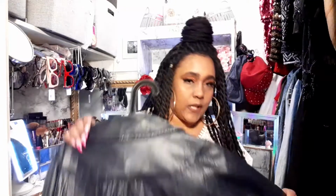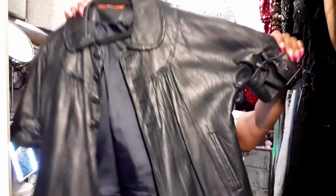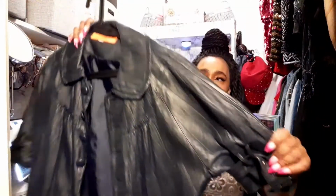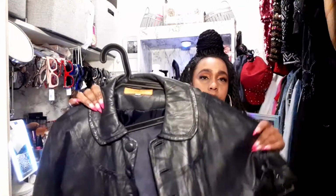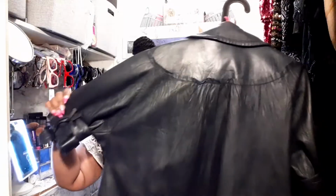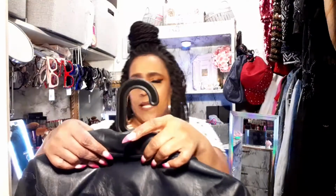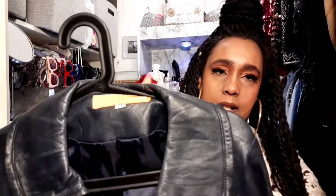So my very last item that I found was this beautiful, gorgeous jacket right here. This is a butter. Say it with me, y'all. Butter leather, navy. I'm not sure if the color is coming true onto the camera. This is a deep navy blue jacket. It is a cropped short sleeve A-line shape butter leather jacket. The name of the company is Cynthia Steph, and it's in a size extra large.